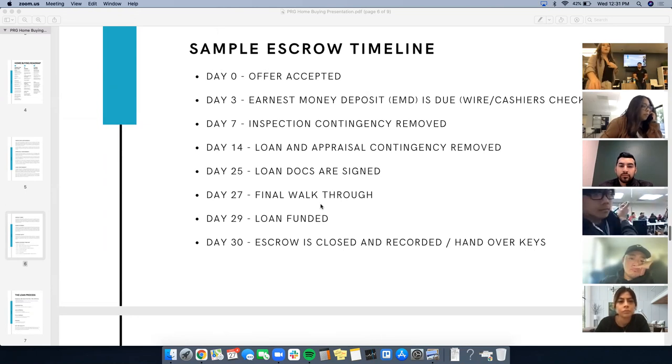So I just want to reiterate again on this sample escrow timeline that once you have removed all your contingencies, there's really no way to get out of the contract without putting your earnest money deposit at risk. But typically by this point, people are very happy because the condition of the home is fine, it appraised, everything's going well. So we're excited, we're in phase three now. This is the closing process.